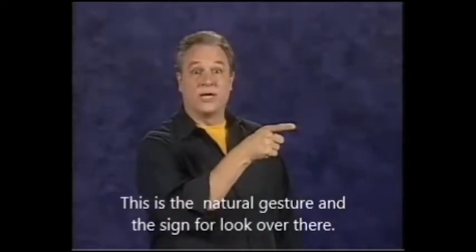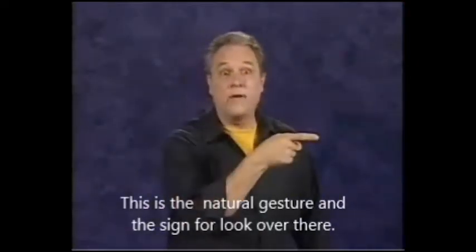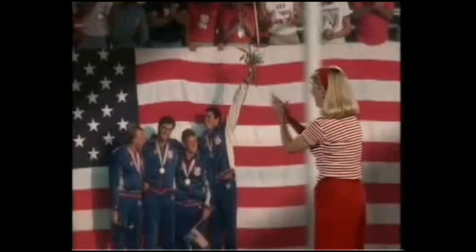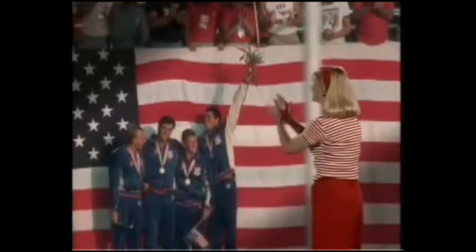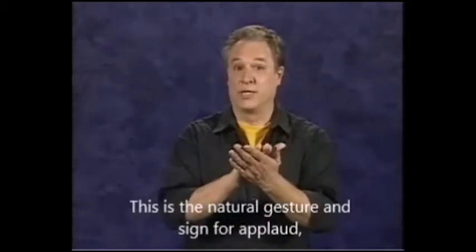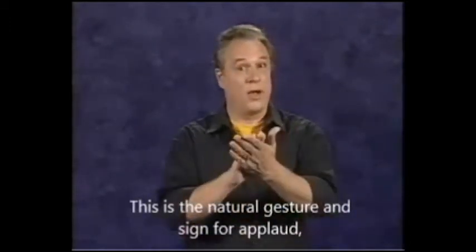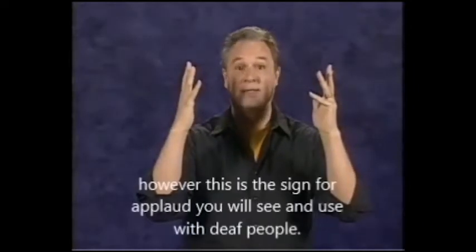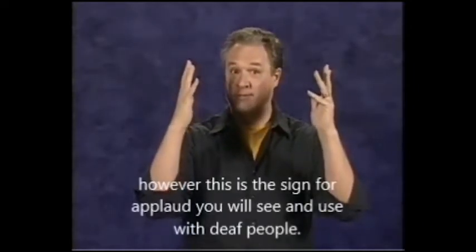This is a natural gesture and sign for look over there. This is a natural gesture and sign for applaud. However, this is the sign for applaud you will see and use with deaf people.